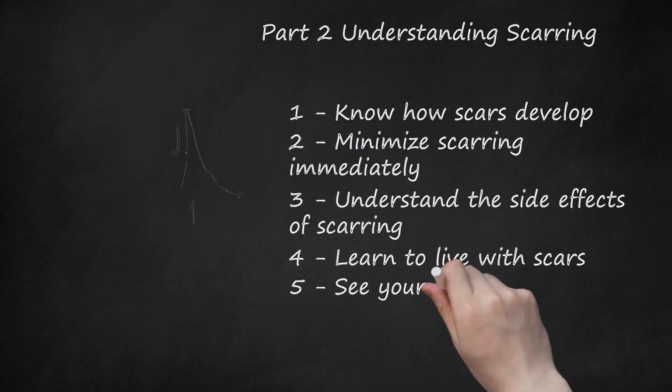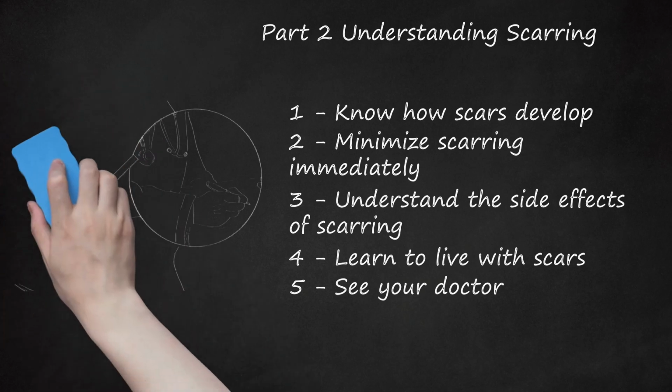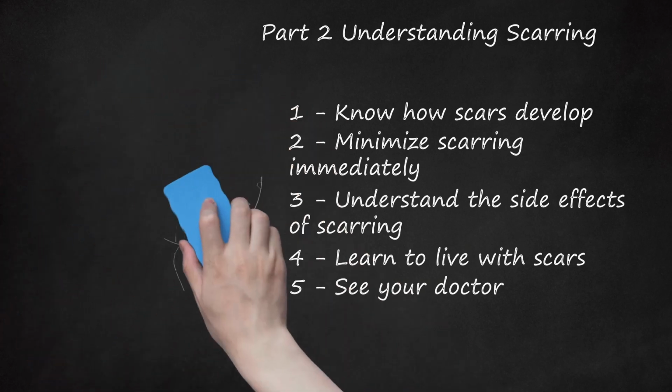5. See your doctor. If you are suffering from any mental health issues or physical problems related to your scars, consult your physician for further guidance and treatment. Get any scars that become raised, red, or extremely itchy checked out by your doctor. These are potential signs that the skin has become infected. If you feel low self-esteem or stigmatized because of your scars, consider seeking therapy and counseling to learn how to cope effectively with your situation.